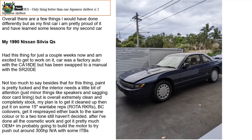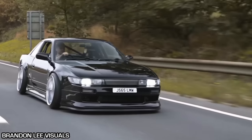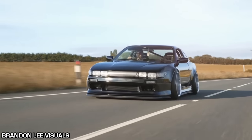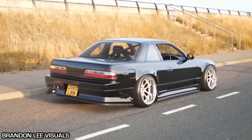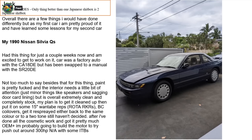Car was a factory auto with a CA18DE, but has been swapped to a manual with an SR20DE. Not too much to say besides that for this thing, paint is pretty fucked and the interior needs a little bit of attention, just minor things like speakers and sagging door card lining, but is overall extremely clean and completely stock. My plan is to get it cleaned up and put on some 15-inch Watanabe reps like Rota RKRs, some BC coilovers, get it resprayed either back to the same color or a two-tone, I still haven't decided. After I've done all the cosmetic work and I got it pretty much OEM plus, I'm gonna build the motor to try to push around 300 horsepower NA with some ITBs. That sounds like quite the dream.